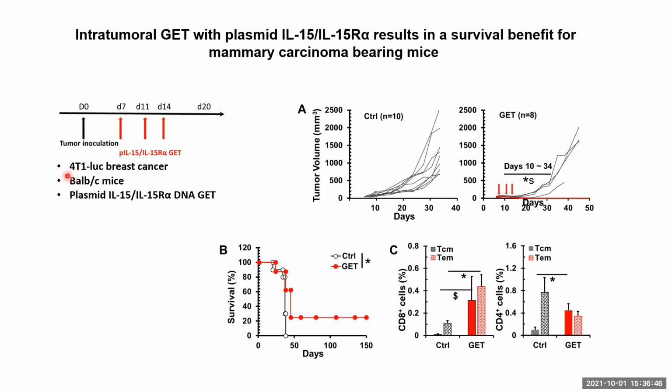In this model, we use 4T1 breast cancer, also a very aggressive breast cancer model. And we treat with 3 doses of IL-15 receptor alpha DNA with gene electro transfer, in 1 week, 3 doses. As you can see here, surprisingly, the tumor growth at the beginning is significantly slower. Also roughly 25% of the animals became completely tumor-free. So for those durable effects, we are very interested in the mechanism.